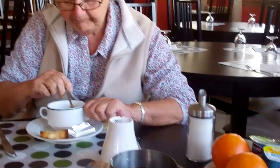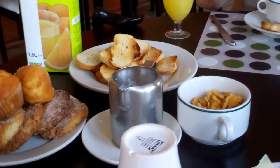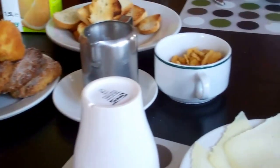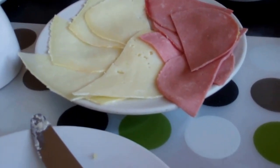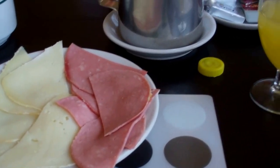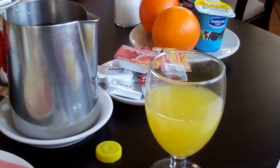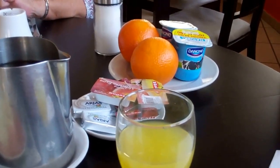And we've been having breakfast at Gallocanta: cakes, toast, homemade jam, cornflakes, cheese, spam, orange juice, butter, little jams, yogurt, and oranges.